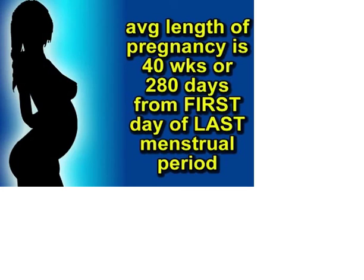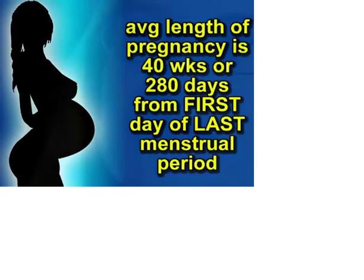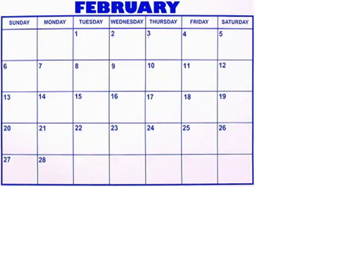The average length of a pregnancy is 40 weeks, or 280 days from the first day of the last menstrual period, or LMP. Calculating the due date, or expected date of delivery, for a pregnancy is quite simple then, if you know that date. Simply add 9 months and 7 days to the date and you've got your pregnancy due date. Here's an example of how it works.